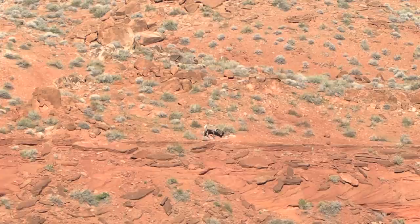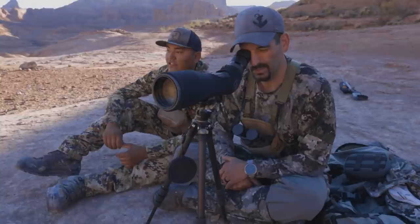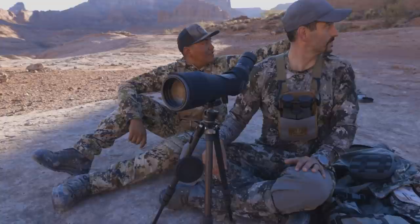How is that for an average ram here? I'd say below average. Below average? Yeah. But I do think there's more sheep in the back. Either wait it out or just try to get a different angle. Different angle and look up in there? Well, it's still morning. Pretty sure they're all bedded still too. How much farther up were you trying to get this morning to look on that? Just right here, that's it. That's the top. That's the glassing spot.